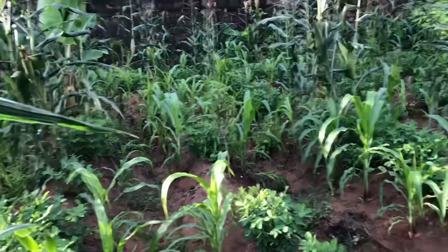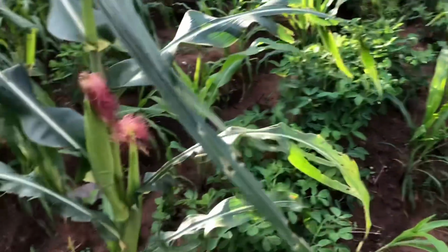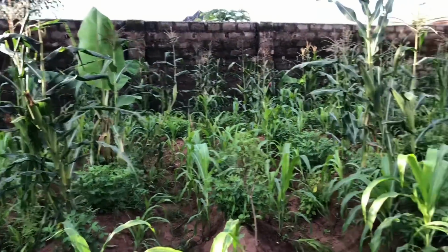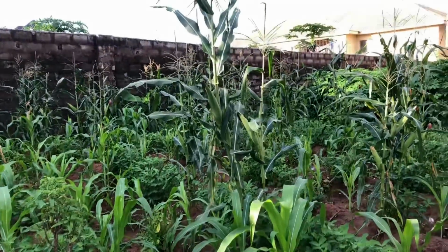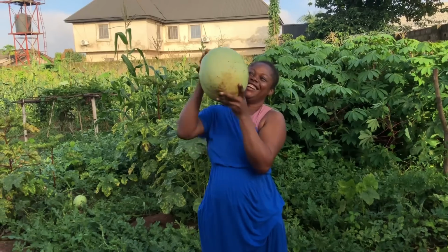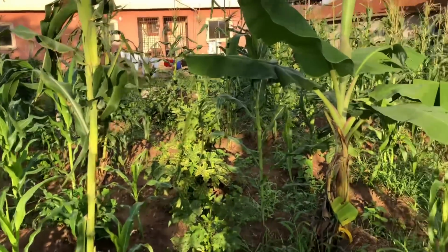Let me show you the farm first, okay? So this is what this farm looks like. We have groundnut, we have okra, okay? We have plantain. The other side is full of plantain. Maybe later I'll go and show you people the other side, okay? So we have watermelon over there. We have started harvesting the watermelon as well, okay? See plantain.